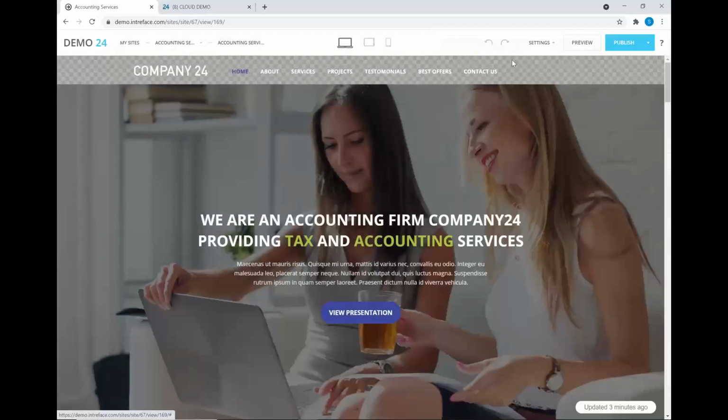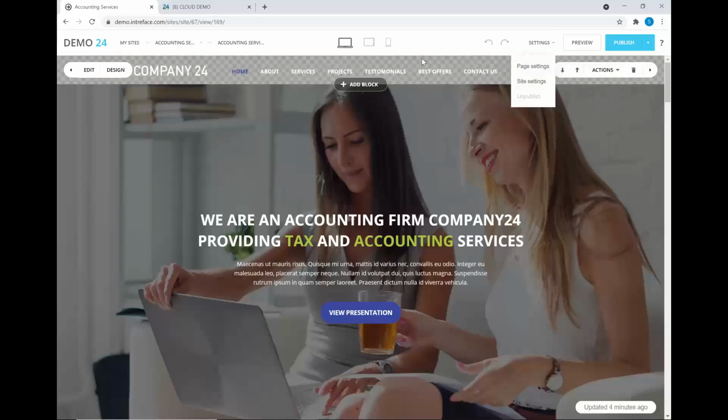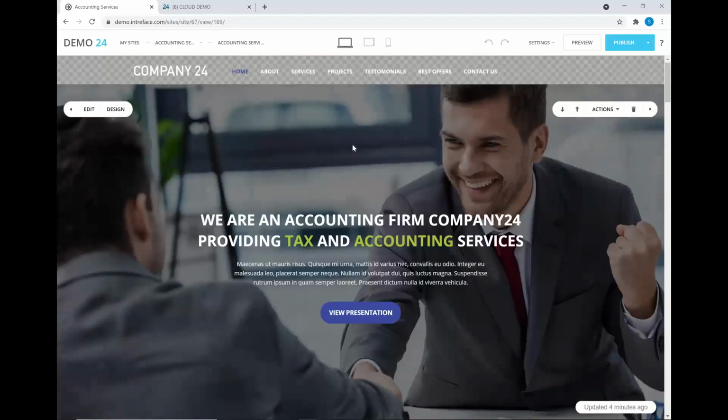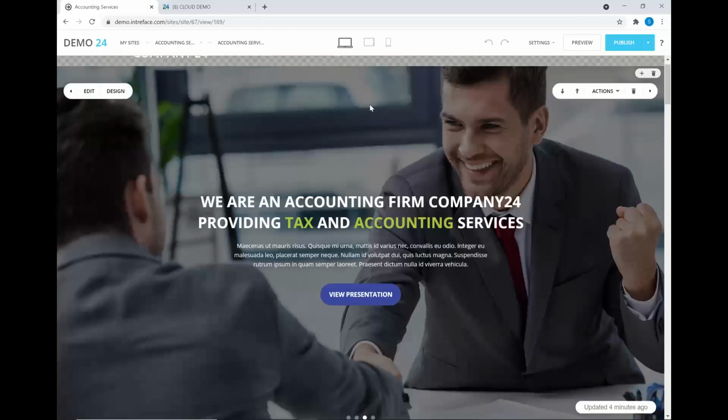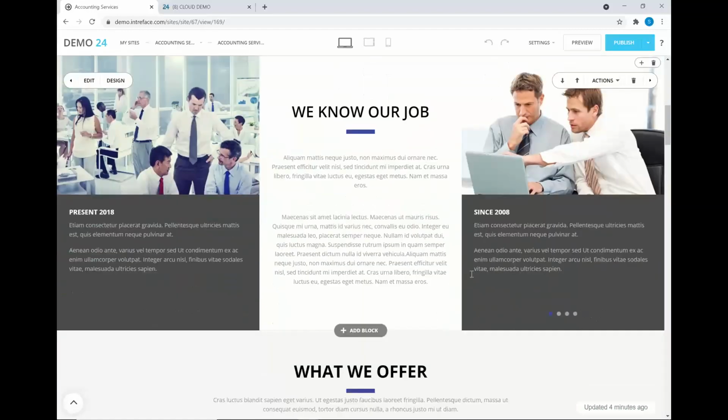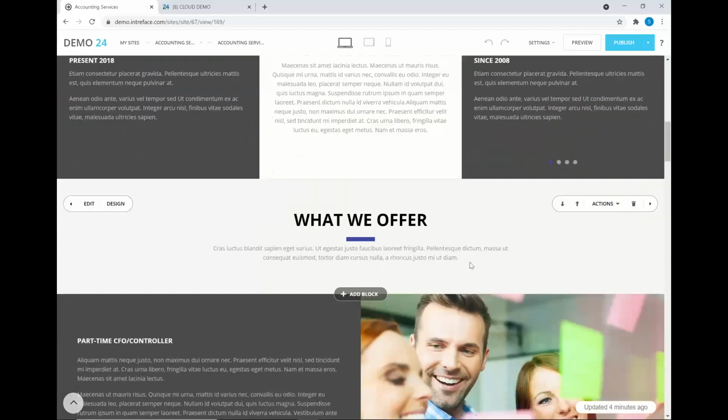Okay, so from there then we've added and configured our site settings, and we've done the individual page settings. And now what we can do is we can actually configure the design. Okay, so it's very easy and straightforward to do. So if you have chosen a pre-configured design, then you will already see a range of blocks that have been installed for you. So you can see in here, we can see add block. So each one of these sections here is a block on this particular web page.